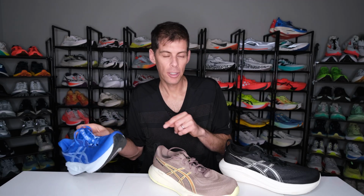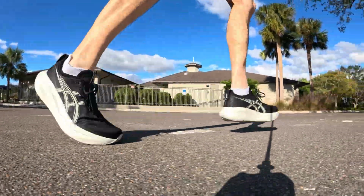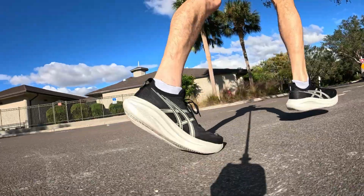Now, the next level of softness, we're going to jump right ahead to the Nimbus 27. Of course, that has the Flight Foam Blast Plus Eco. And again, it is very soft, it is quite responsive, and there is a lot of it underfoot. Remember, in the men's version, we have 43.5 millimeters here in the heel.